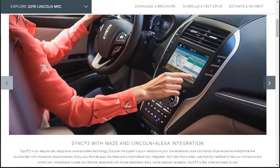Let's talk about technology features. Because a Lincoln is a Ford, it has Sync 3 with Waze and Lincoln plus Alexa integration. They would call it Ford plus Alexa if it was a Ford website.